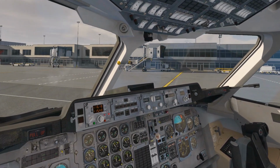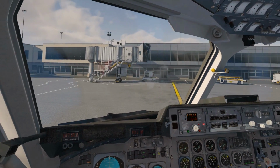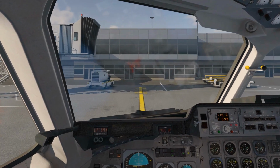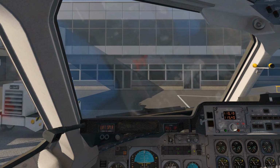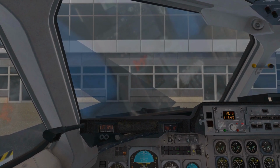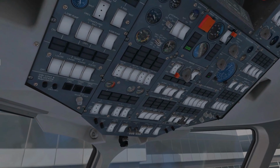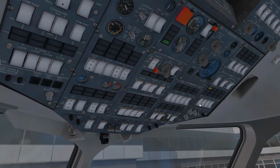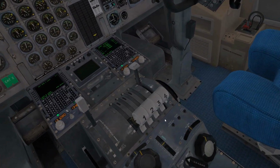Once again, no ground traffic coming down the taxiway. We'll turn onto the bay. And bring the aircraft to a stop. Park brake can go on. Again, we do have the APU generator on, the APU up and running. APU bleed air can go on, engine bleeds can come off. And we can shut down the engines.